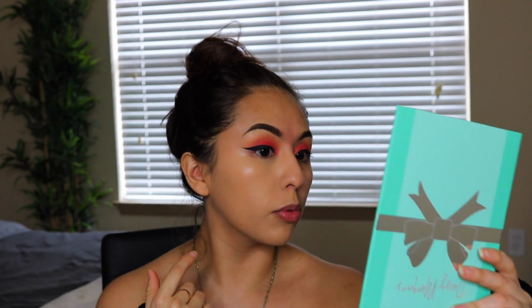So that's one layer of the foundation, and I don't even know if I showed you guys, but I'm breaking out pretty bad. You can see on this side. Like, I'm gonna show you up close. That's actually a better angle. So I'm breaking out, and this one I had the same redness and it covered it up really well.